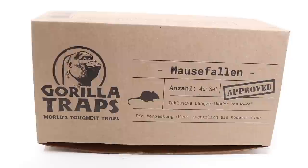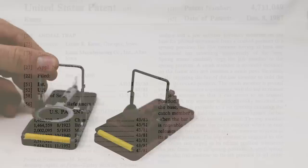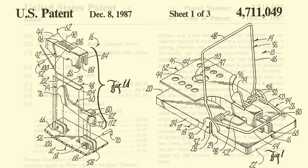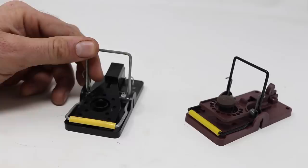Here it is. Now this is a very similar style trap to one we've seen. I've already featured the Catch-All 2, also known as Snappy. Now I'm showing this trap because it was first patented by Lester Ness of Granger, Indiana on December 8, 1987. And in that first model, the trap had a round trigger, but later it was redesigned to look like this. This is the modern Snappy, and it's one of the most copied mousetrap designs out there.